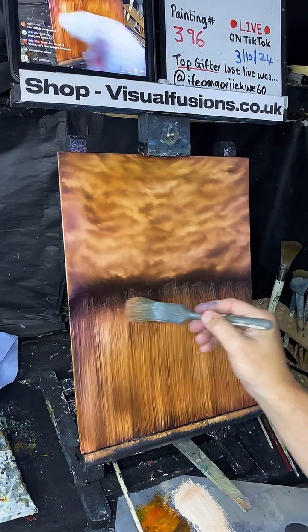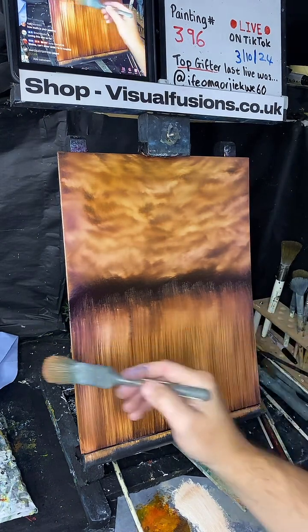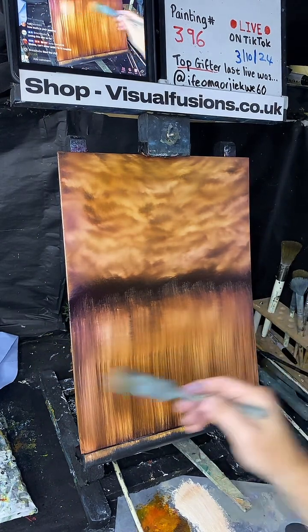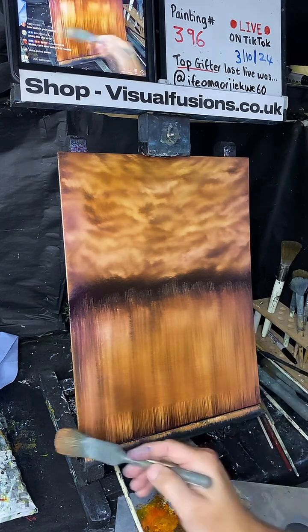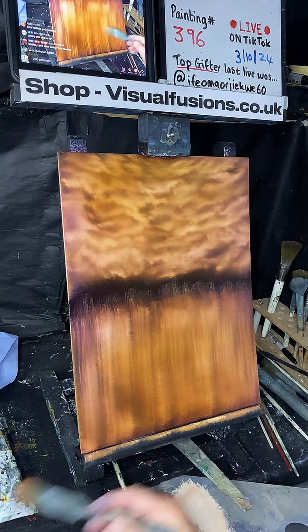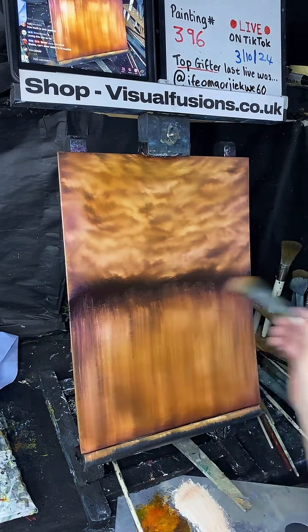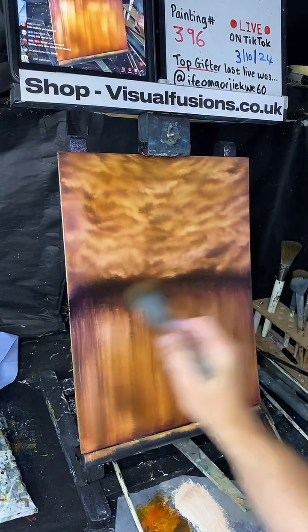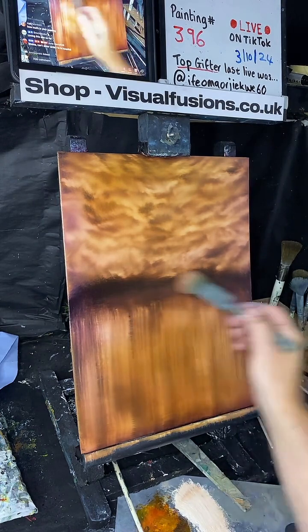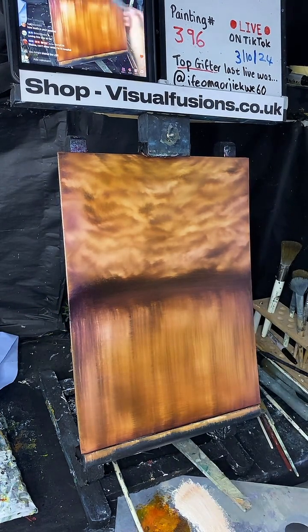Okay, let's just scroll across here. Straight across. This will make this sort of watery feel to this. There we go. We can come back and add all different kinds of reflections and stuff like that. Just going to bring some of that colour through to the middle there. Looks good as it is, doesn't it?